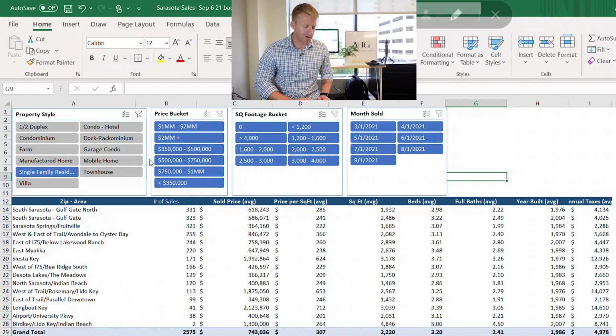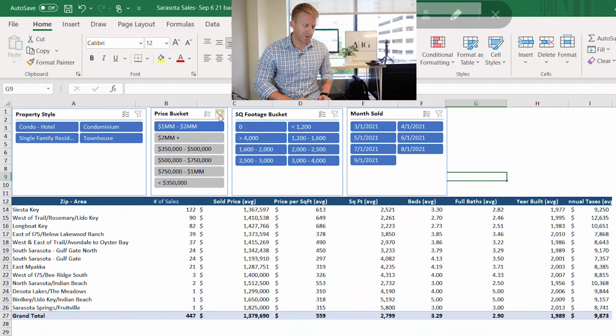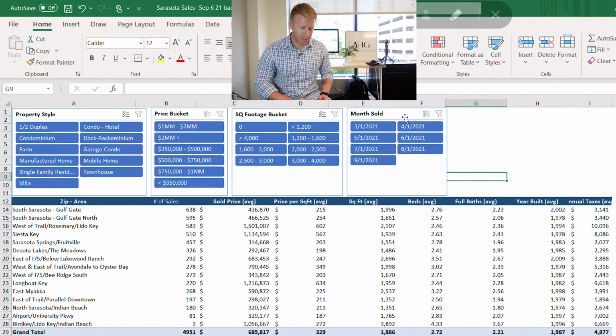You can separate all these things, right? And you see how the model changes. It is live at all times. I bucketed prices here, so you can look at only buckets, right? Just to be respectful of your guys' time. Square footage and months sold.